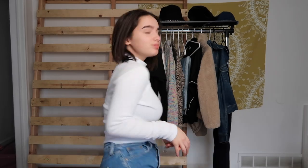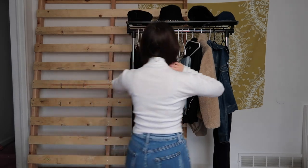Now I've just switched back into the white turtleneck along with some mom jeans that I got from Urban Blues. And now I'm just about to grab this top from Brandy Melville as well and just layer it over top of the white turtleneck. I feel like this just adds a little bit more contrast and texture. I just feel like it's so cute and I love doing this.